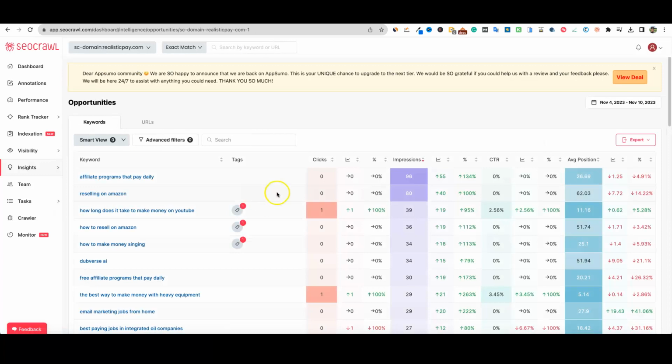But really what I like is the insights and opportunities. This is where it's going to give you a list of opportunities of URLs or keywords that you can go in and start looking at, the pages. So I know affiliate programs that pay daily, it's getting some pretty decent impressions. It's not getting any clicks anymore because I've fallen from page 1. A year ago, I was ranked like probably number 5 or 7. Everyone else in my space, your Niche Pursuits and just all kinds of other sites like that, caught wind of this keyword right here, this exact keyword. And so then I've fallen to page 3 right here, right? So that's why I'm not getting any clicks.